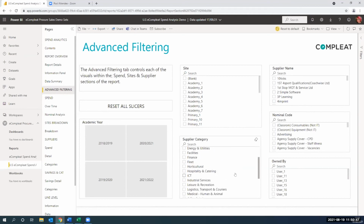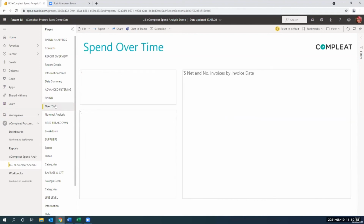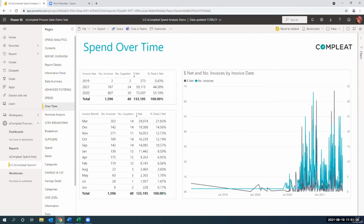But if I do it by supplier category and I click on office solutions, you're going to see some of the data here just changing, and that's now what these sub reports are looking at. So if I look at spend over time, what this is showing now, since I've gone into that office solutions category, is a breakdown of the volume of spend, invoice and supplier numbers used within each annual and monthly period specifically for office solutions.